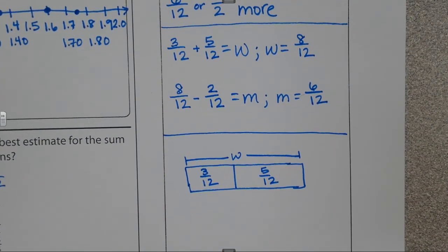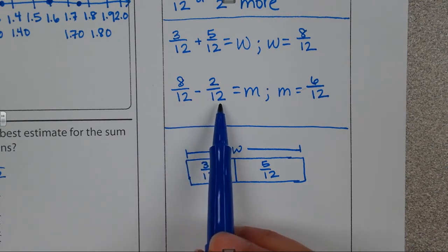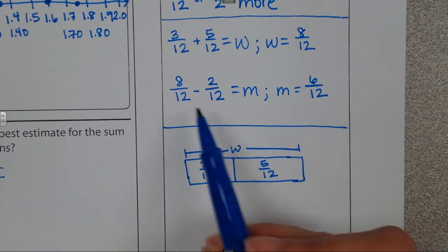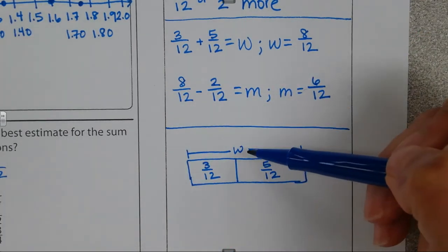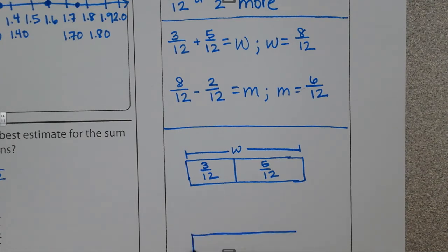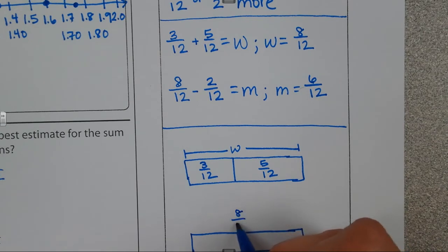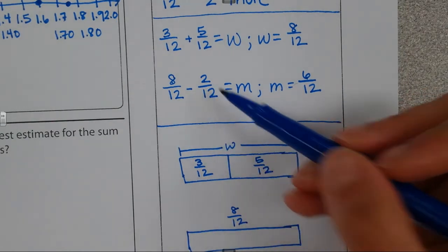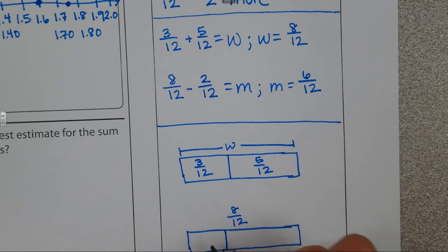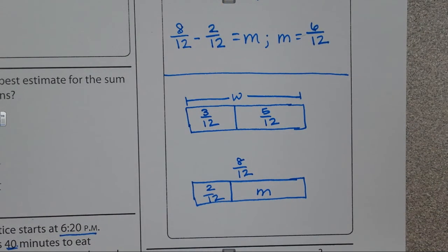And then for our second bar diagram, what we need to show is 8/12 take away 2/12 equals 6/12. So our total, what we're going to put on top, like here where the W is, is going to be 8/12. So I'll just start with my bar diagram. And this is 8/12. And we're making 8/12 with 2/12, plus we're going to put our variable here, M, which we figured out is 6/12, but that's how we would show it with a bar diagram.